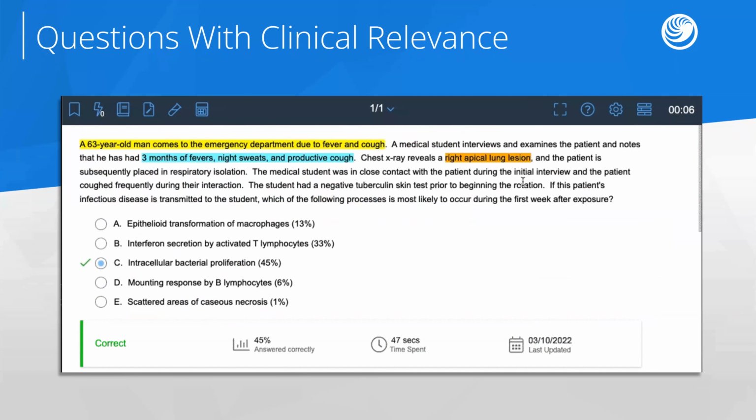This allows you to highlight different things in different colors. So when you're going back and reviewing questions, you can go back to these certain things and really hone in and highlight what it is that you were wanting to go back and repeat on these.